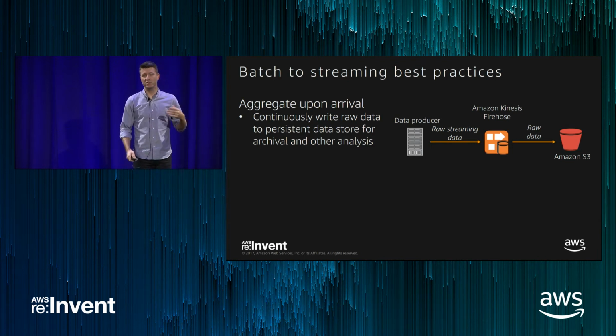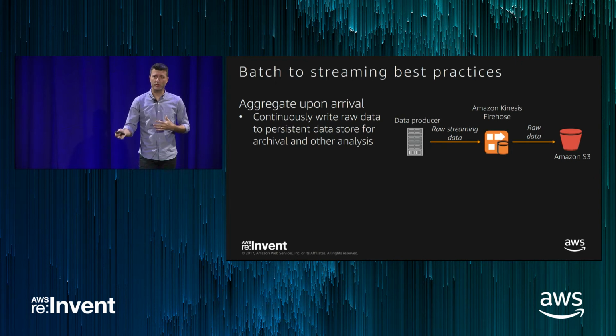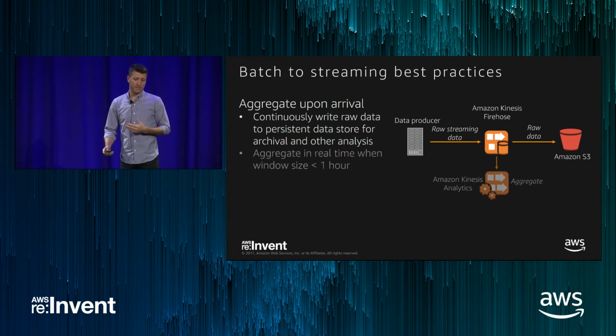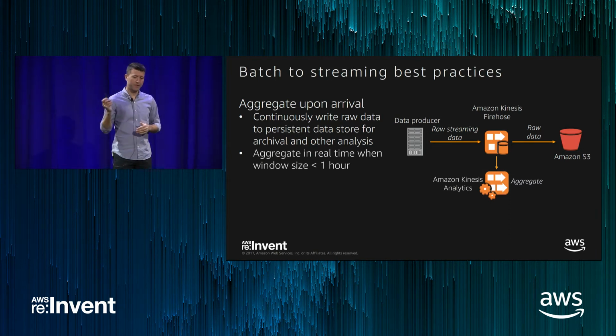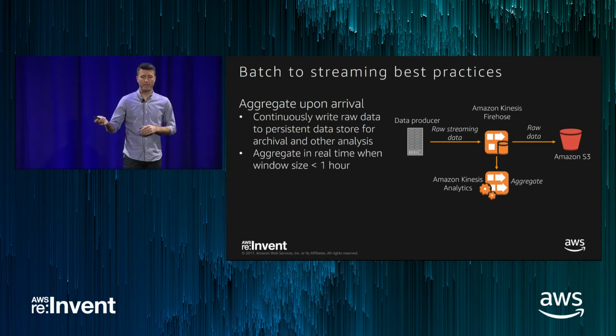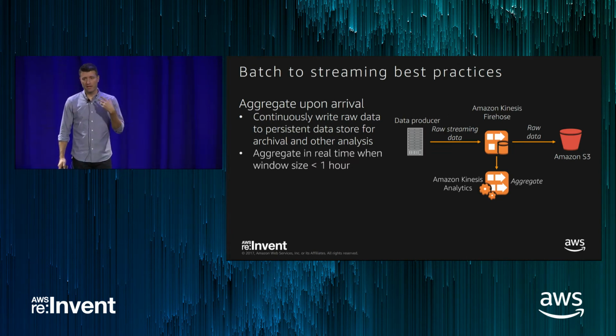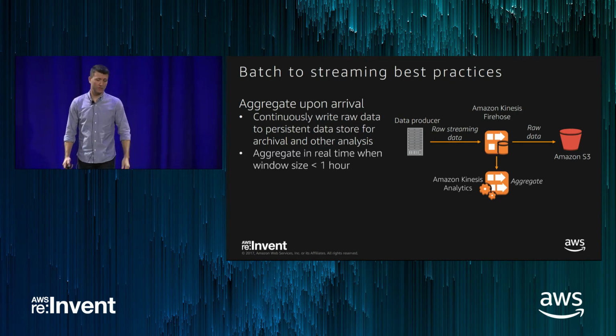Because in a lot of cases, you want to collect all that data, and you just want to store the original values that were created, but you still want to do some amount of aggregation on it in real time. So the top path here shows our data being passed to Firehose. Firehose is going to store the raw data in S3, unaggregated, just the raw text. But then in parallel, I'm going to have Kinesis Analytics do an aggregation on that data using the business logic that you would write in your SQL code.